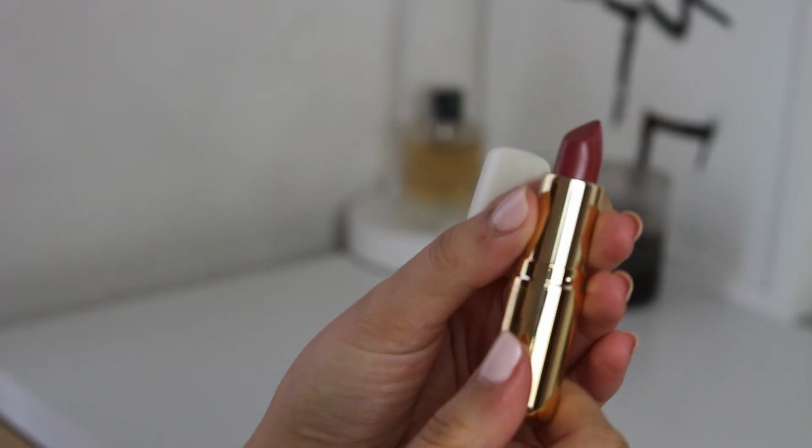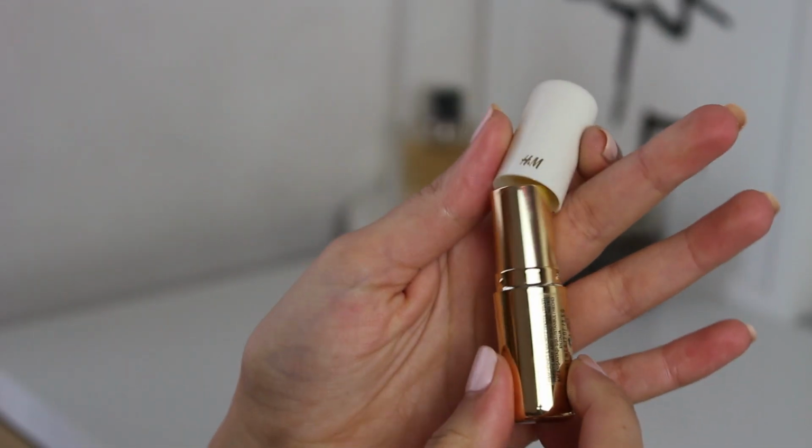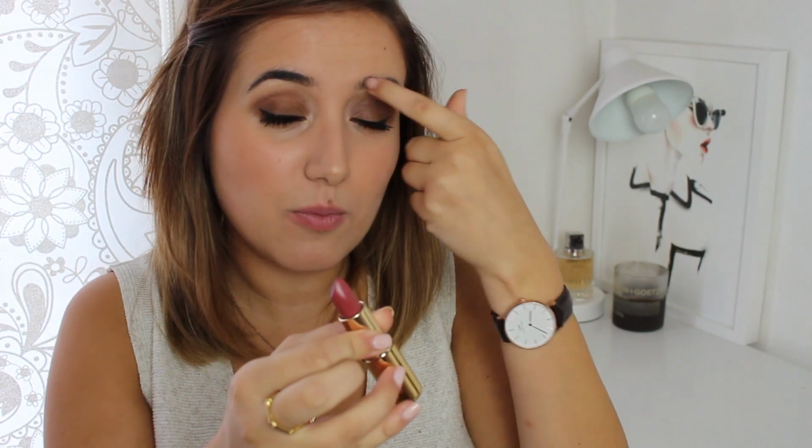Now, I don't think I've actually worn this shade yet, but this is the shade Redwood. No, I haven't. This is new. On the bottom, it looks like this super plummy red colour, but inside it's somewhat of a more nude shade, kind of a really dark nude. But I'll apply this. They are super creamy, which is really nice. Really pigmented, they're just a really beautiful consistency.